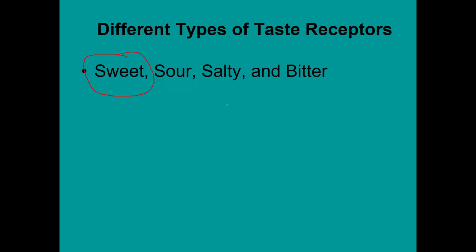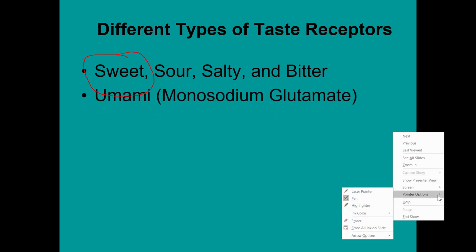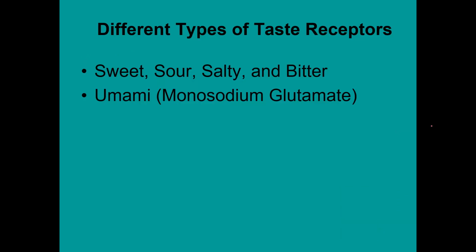Scientists have also discovered a fifth basic taste. Are you guys ready for this? It is called umami. Umami is a Japanese word that we've given to this particular sensation. Technically, it's called monosodium glutamate. To put it into words, I've heard it described as unsalted chicken soup. If you think of what that would taste like, that's what this taste sensation would be.